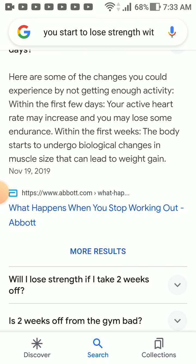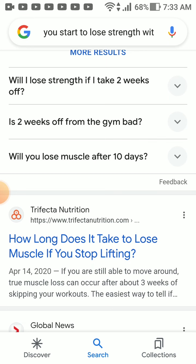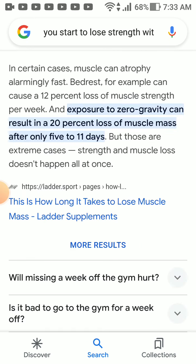Here are some of the changes you could experience by not getting enough activity. Within the first few days, your resting heart rate may increase and you may lose some endurance within the first weeks. The body starts to undergo biological changes in muscle size and can lead to weight gain, and so on. I don't know. So will you lose muscle in 10 days? I don't know about muscle. In certain cases, muscle can atrophy alarmingly fast. Bed rest, for example, can cause a 12% loss of muscle strength per week, and exposure to zero gravity can result in a 20% loss of muscle mass after only 5 to 11 days.